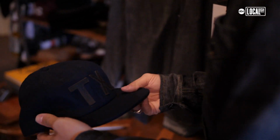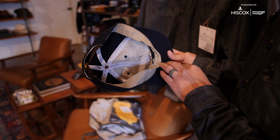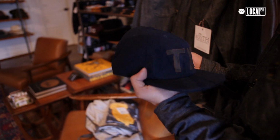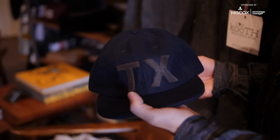This is a traditional baseball cap. Hand-cut bison TX for, of course, Texas. It's handmade. It's made the old school way, so all the fabrics and everything are the way they were made in the early 1900s. You don't see a lot of wool caps anymore. Babe Ruth would have wore a wool cap always.